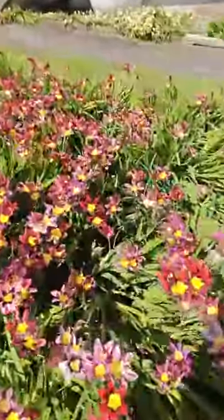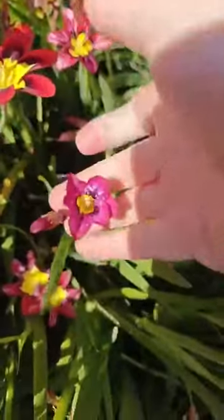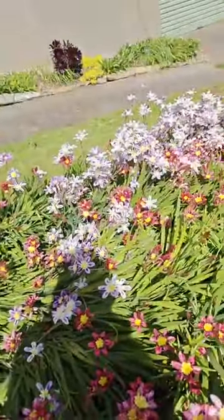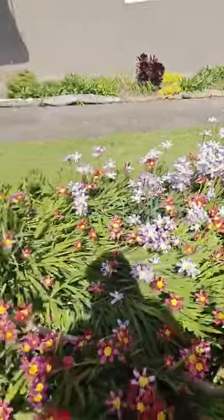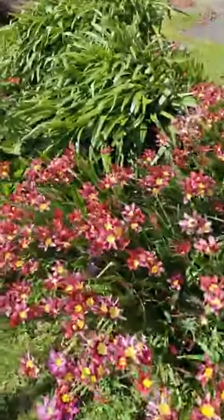And we have some bright pink ones in here. It's a bit hard to tell, but that is a hot pink as opposed to hot red. And there's so many. Those ones did used to be purple, but they've faded to white. I don't know why, but I rather like them like that. It's all just incredibly colourful here.